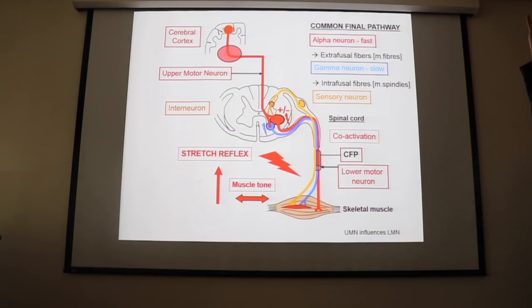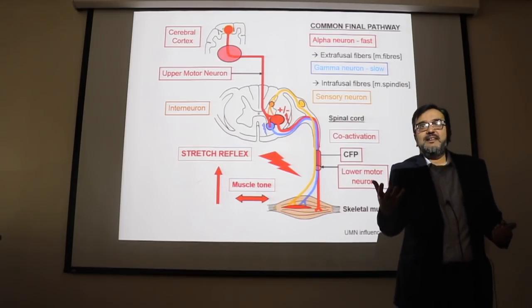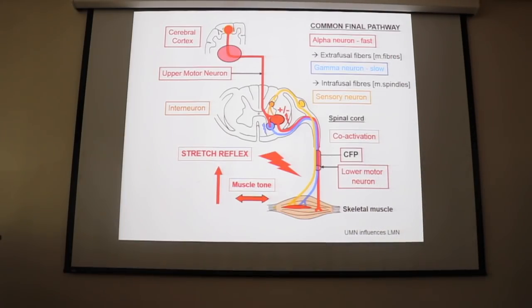One is the upper motor neuron paralysis, where the effect of the upper motor neuron on the reflex arc is gone. You would have hyperreflexia, the spastic type of paralysis. You would have the muscle mass still intact. So if you see a rigid, spastic type of paralysis, you have hyperreflexia, and the muscle mass remains there, then it is an upper motor neuron type of paralysis. Something from the upper motor neuron is not influencing the reflex arc.